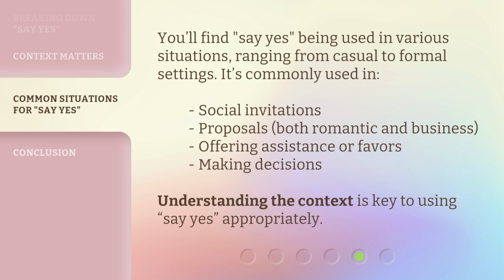You'll find say yes being used in various situations, ranging from casual to formal settings. It's commonly used in social invitations, proposals, both romantic and business, offering assistance or favors, making decisions. Understanding the context is key to using say yes appropriately.